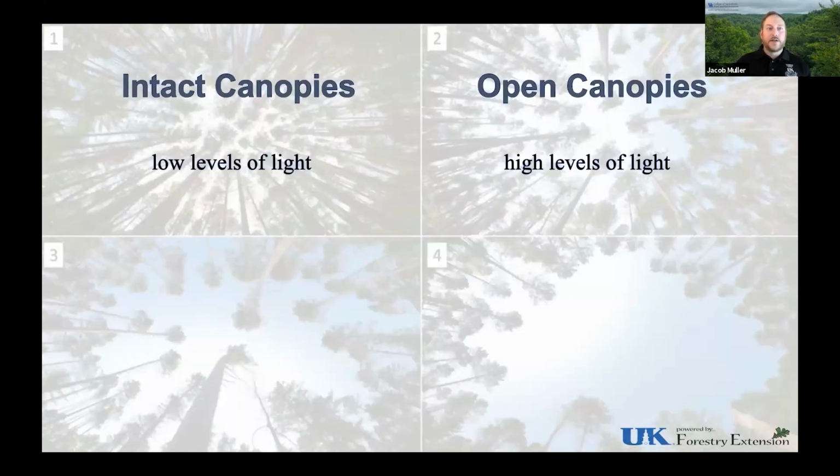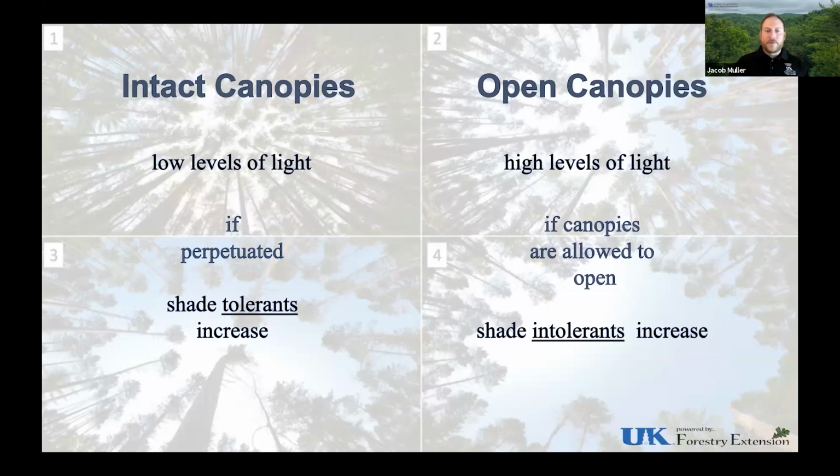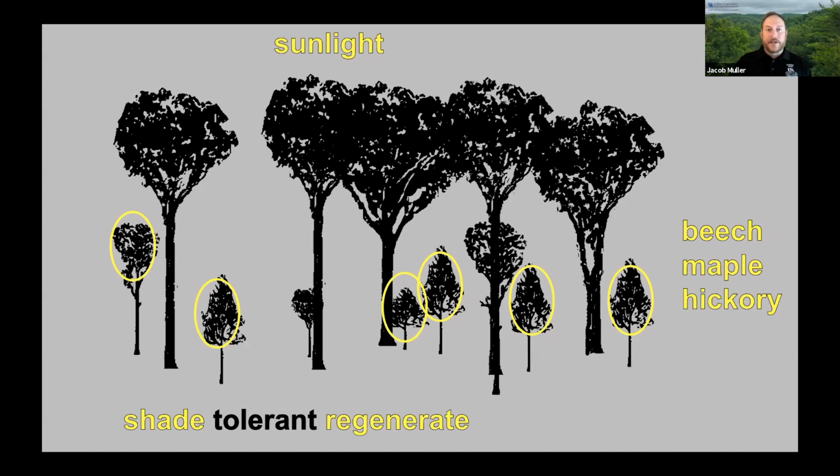And these are important considerations for how we manage the stand and what species we think about when we're managing, right? So intact canopies create lower light levels and they promote tolerant species. Okay, so when we have an unmanaged stand that has a really dense forest canopy, we're going to see species in the understory that like shade, right? When we open up the canopy, we're promoting those species that like the full sunlight, and they're better able to compete with other species, right? So they use those resources to their advantage.